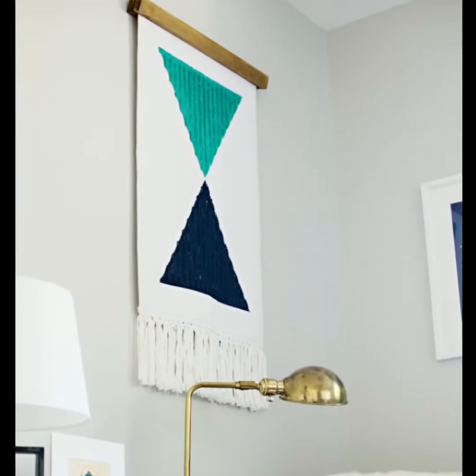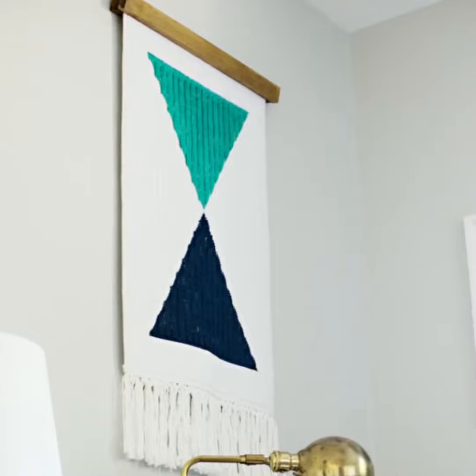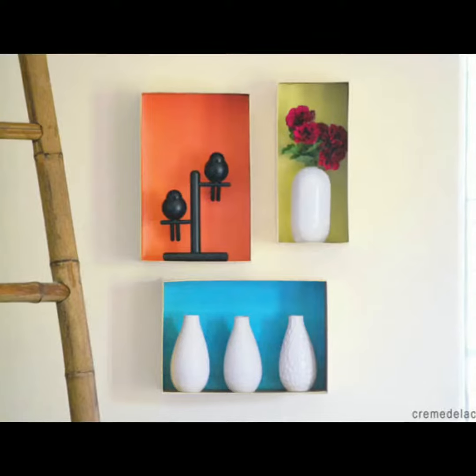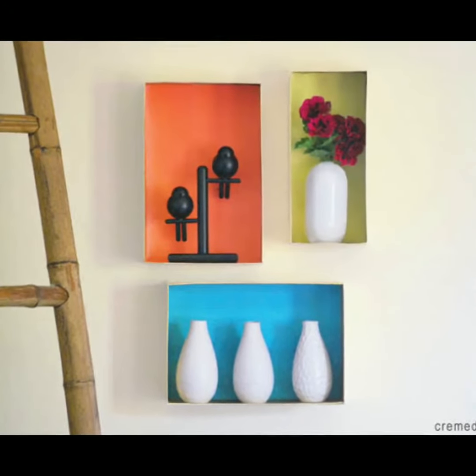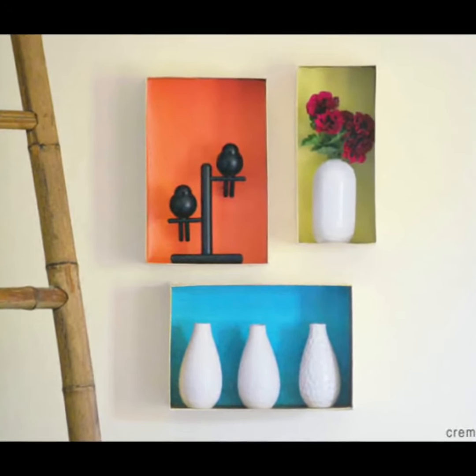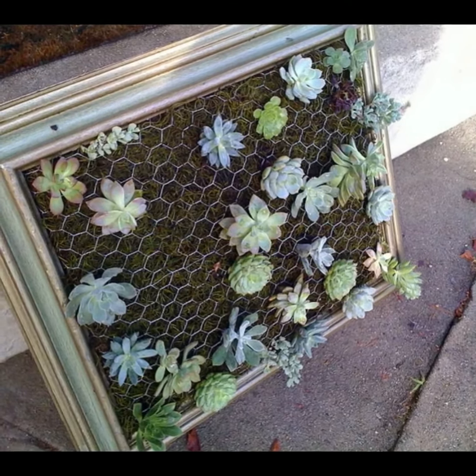Macrame is also on the rise. And of course we cannot forget about the niches that, besides being versatile to accommodate some items that are always in fashion. Tables with succulents are also on the rise to give an upgraded decoration.